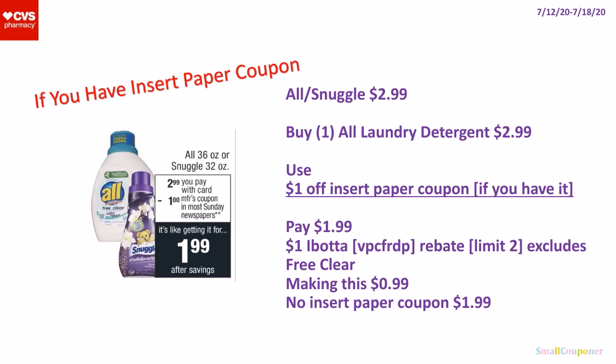It's a limit of 2. But it excludes the Free Clear. So making this 99 cents. I want to include this because I thought it was a good deal, especially if you have paper coupons. If you don't have paper coupons, after the Ibotta rebate, it'll be $1.99. Still a good deal.